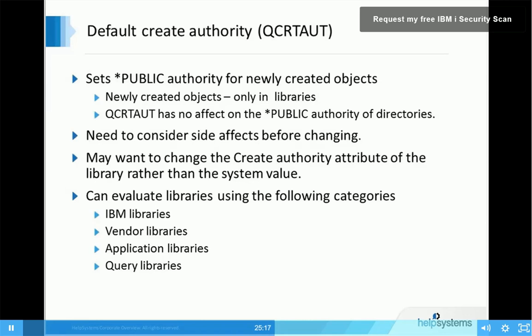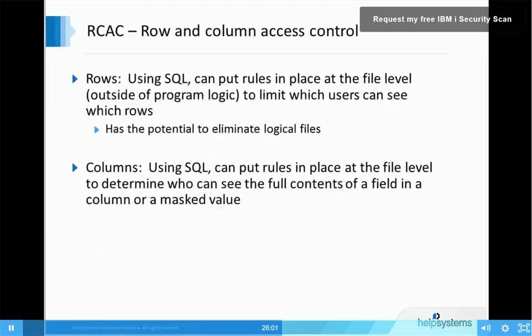Before you change the system value, you will want to make sure that you understand the side effects. You may actually want to do a combination of changing the system value and changing the create authority value at the library level. When we're doing a professional security services engagement and someone has set their create value to *ALL and wants to get that down to a more restrictive value, we go through some investigation and look at what's being created into various libraries, and we'll usually come up with a combination of changing the system value and changing some of the create authority values at the libraries.